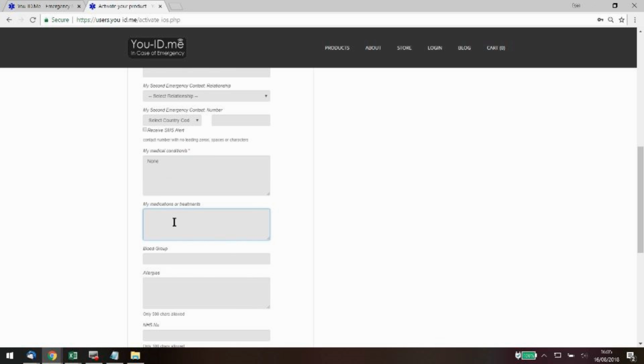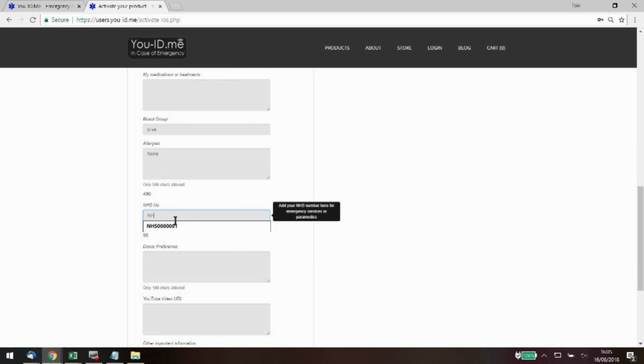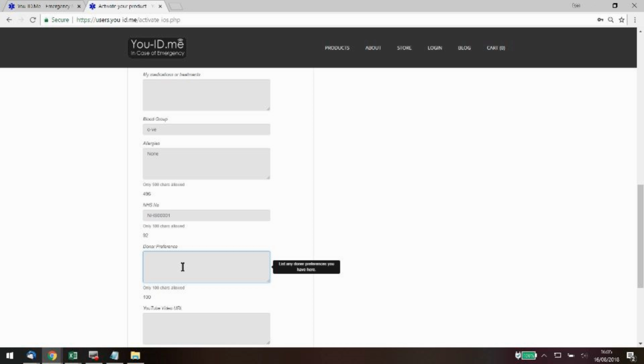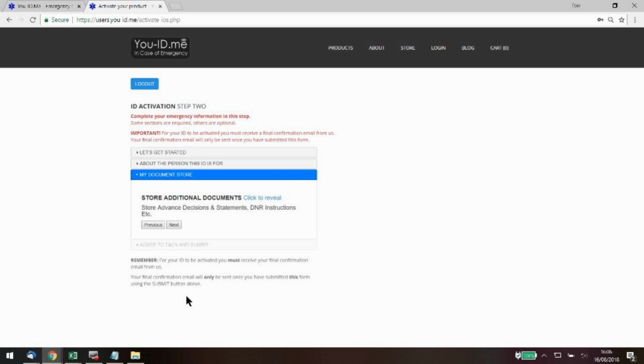Medications and treatments, you can list them all here. Blood group, if you wish to put that, it's optional. Allergies, none. You can list whatever allergies you may have. Again, NHS number is an optional field. Donor preference. I'll just put no in this instance. That might not reflect my actual choice. And then again, other important information. This is where you can put names, addresses if you wish, email addresses, other contact numbers. When you've completed that section, click next.